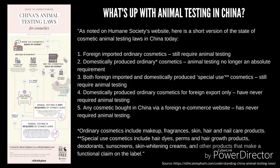So a lot of people know sometimes companies will flip-flop. They'll go from not testing on animals back to testing on animals. And a lot of people say, okay, well, it has to do with China being a major market for these cosmetics, and they have very strict laws about animal testing, more strict than most countries. But fortunately, in June of 2014, China kind of let go of some of their animal testing laws, and now 10,000 more animals are saved per year, which is really great, but there are changes to be made.